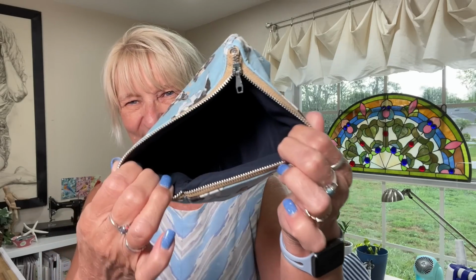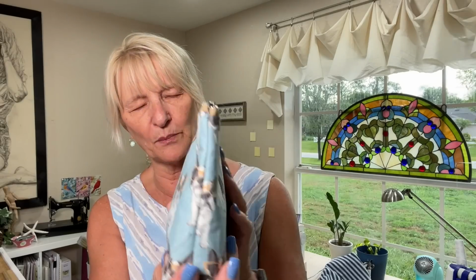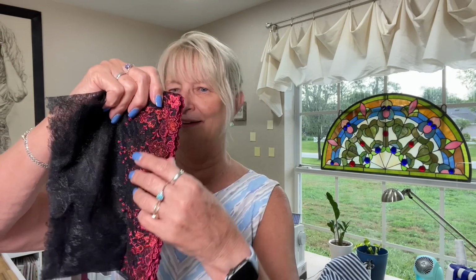So, okay, what's inside? Ooh, I thought it would just be empty, but ooh, look. It's just plain blue inside, but oh my gosh, I can put all kinds of things in this. And he is so talented. Man, the workmanship on this is beautiful. Oh my gosh, look at this. Lace. Oh my gosh.